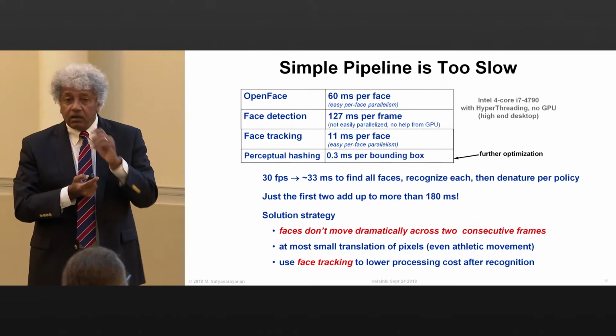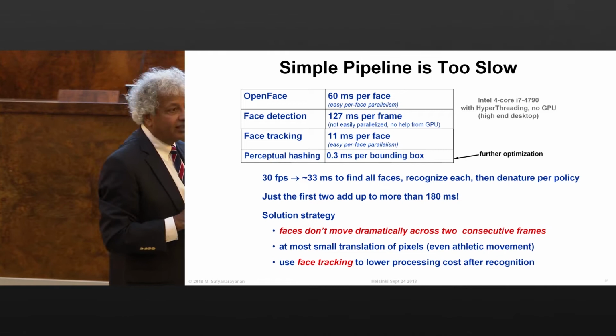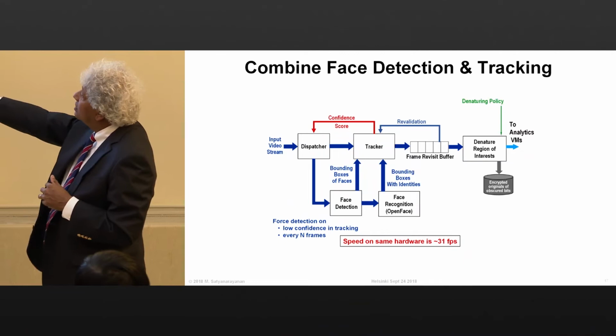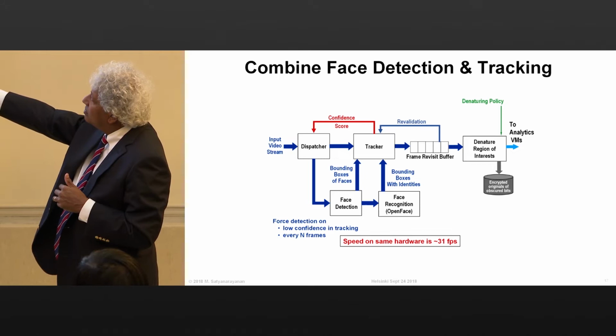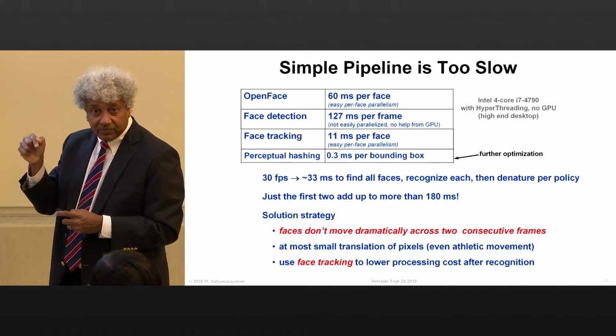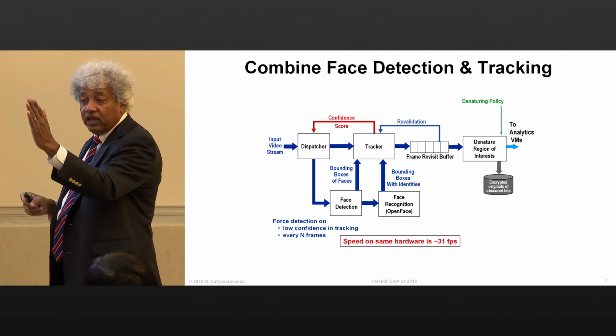So the critical insight is to recognize that even the most athletic human being does not shift dramatically between frames. Okay? That there's temporal locality across frames. And therefore, once I find a face in one frame, tracking it is a much faster, much simpler problem. So this leads to the following more sophisticated approach, where here's the input video stream, the frame, you don't do any face detection or face recognition, because you know where the faces were and who they were in the previous frame. Right? You remember that. All you do is face tracking, to identify the new positions of the same faces.